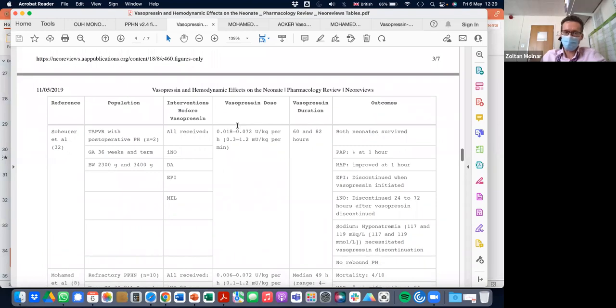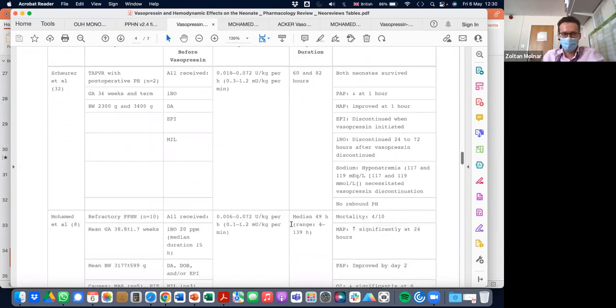And I used this table, and I felt I shouldn't copy paste but rather show you the actual table for the dosing. So they were using this 0.3 to 1.2 milliunit per kg per minute. And in these two cases, the expected effects have happened. So mean blood pressure improved, pulmonary pressure decreased, and INO discontinued. They developed hyponatremia.